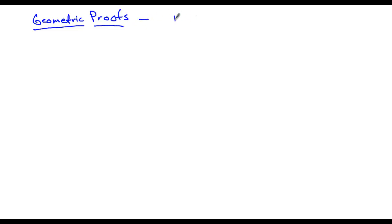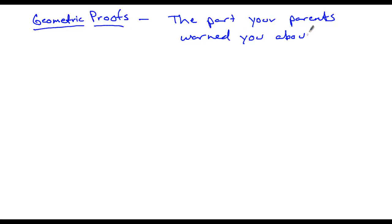This is the part your parents warned you about. Okay, if you have a parent that remembers when they took high school geometry and you ask them about the proofs, you'll probably see them get goosebumps or see their skin crawl. They'll say, "Oh my God, the proofs, ugh, it was miserable."